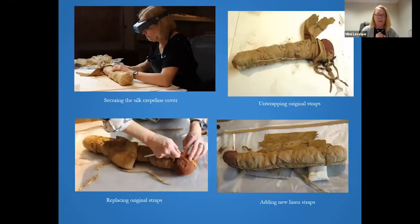The mummy was then reconstructed. The packets were positioned and the original linens rewound around them. A transparent covering of silk crepeline that you can see going on in the upper pictures was dyed to match with tea so that it would almost disappear when it was on the body. It was then sewn from the neck down, as you can see in the slide on the upper right.